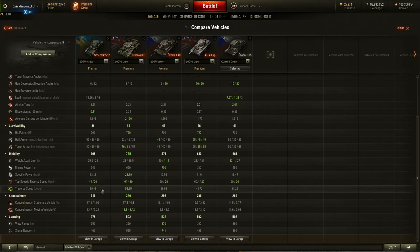Thankfully, however, the traverse speed of the tank is not that bad at just under 40 degrees a second, which of course is worse than the Cromwell Berlin, but it is better than the Škoda T25, which does feel like an absolute little box of a tank trying to get round. Camo rating wise, the vehicle is second best in this comparison, pretty much on par with the Cromwell Berlin, and significantly better than that of the Škoda T25.